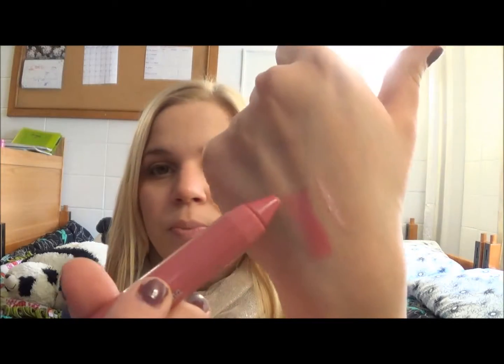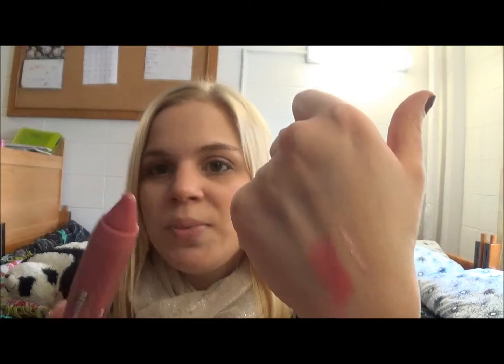With the Revlon Kissable Balm Stains, I would notice my lips would get really chapped and dry, and it didn't look very nice at all, but this doesn't have that problem. And it's a very bright pink. I wasn't expecting that when I bought this color. I thought this would be a little more neutral, but it's really bright.